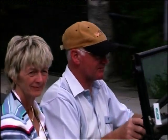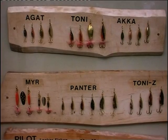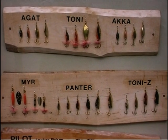Our next port of call was Lexenhus, evidently a popular place for fly fishing. However, the waters were running much too fast and it was probably out of season anyway.